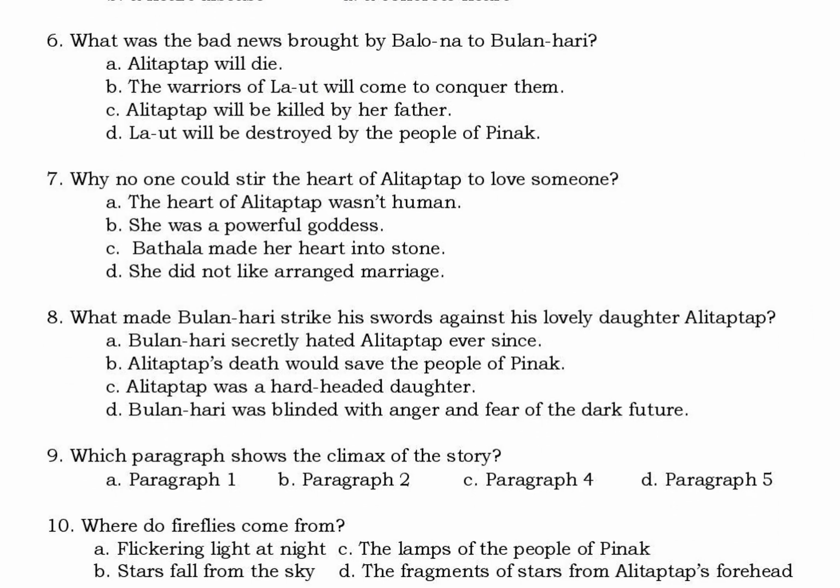Number 6. What was the bad news brought by Balon at the Bulan-Hari? Letter A. Alitaptap will die. Letter B. The warriors of Laut will come to conquer them. Letter C. Alitaptap will be killed by her father. Letter D. Laut will be destroyed by the people of Pinok. What is your answer?